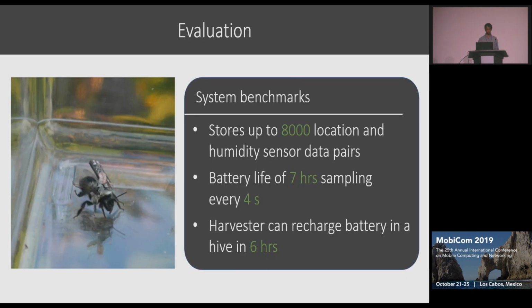To give a few additional specs of our system, it can store up to 8,000 humidity and location data pairs. It can run for about 7 hours when sampling at a rate of once every 4 seconds. And our harvester could recharge a battery in about 6 hours when it comes back to the hive.